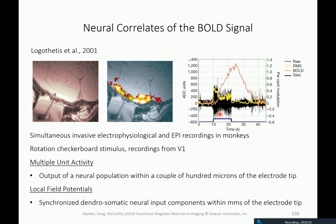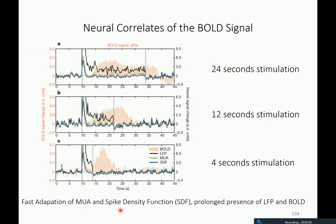So essentially they decomposed the raw signal into the output of neural populations close to the electrode tip, as well as the input in terms of the synchronized dendrosomatic neural voltage fluctuations. And the question was, which of these two signals correlates more with the bold signal? And the main conclusion that they draw from this is not based on some single trial correlations between how high was the LFP and how high was the bold, or how high was the multiple unit activity and how high was the bold, but more on the temporal profile that they observed.